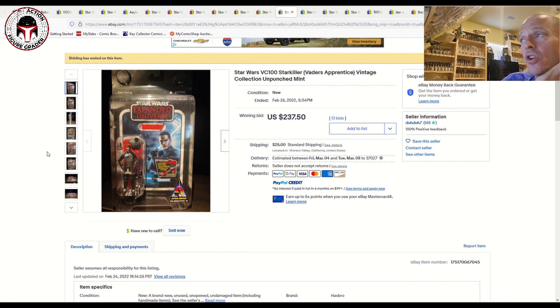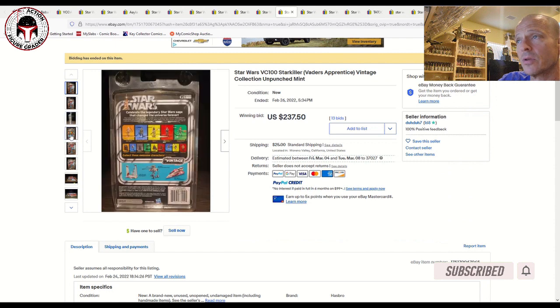That's VC100 Starkiller. We've seen a lot of recent rumblings about some of these other re-releases that are coming, like Shaak Ti and some of the Obi-Wans and maybe a few Stormtroopers, Stormtrooper commanders, lots of different figures that are on the way. But this was VC100 Starkiller, an unpunched mint example was how it was labeled.